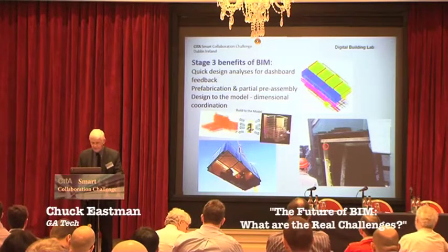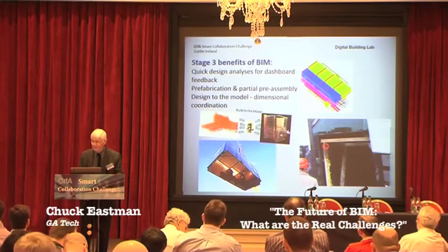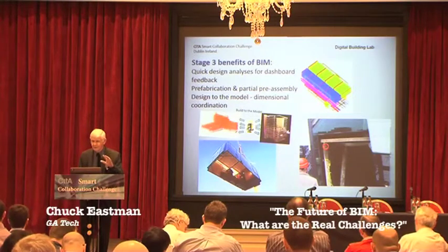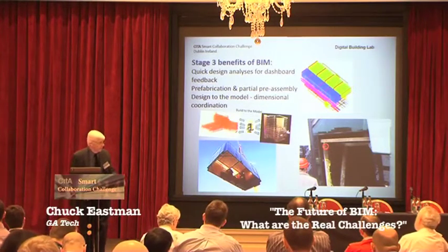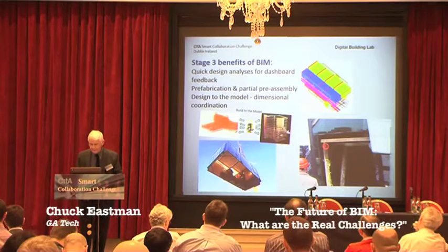And of course, the design to the model objective is to use the model as control for coordinate points. The little red circle on the picture on the right is from the Denver Art Museum, where they have no vertical walls.